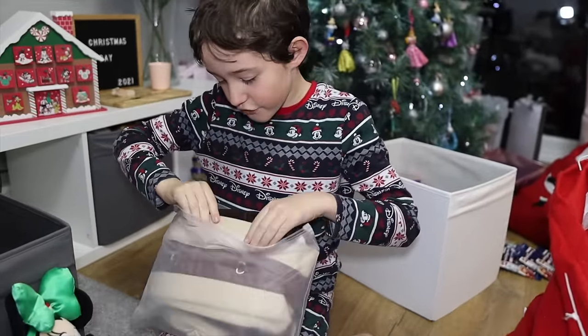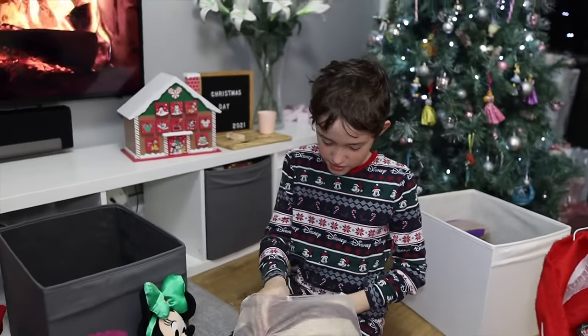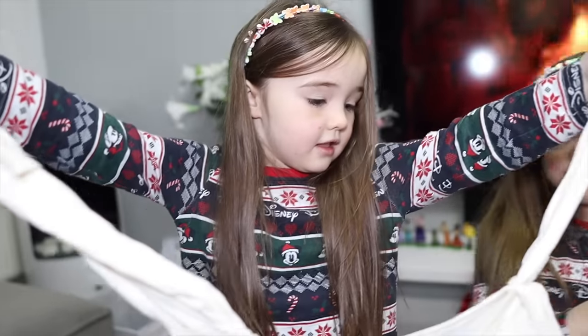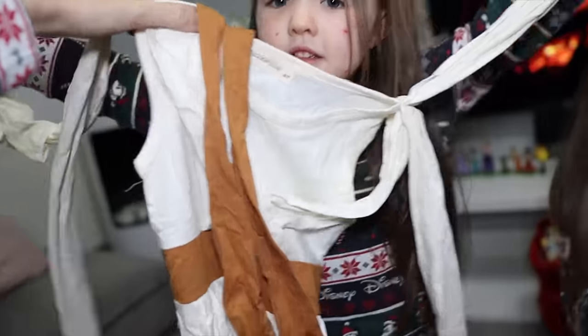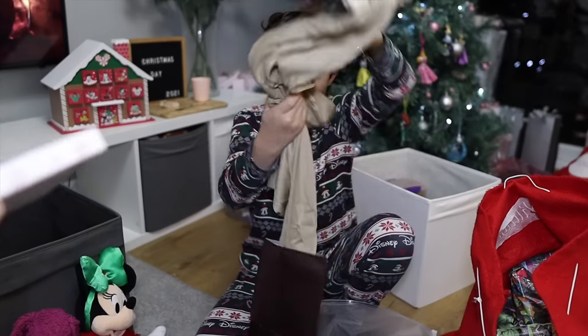What's this? I think it's some sort of costume. Which is white, and Mummy, what's this? I got a layer! I think it's a pirate. I think this is a book. Oh, that is Rey, like, from Star Wars. Mummy, I think this is a book. Wait a second. This isn't a book.